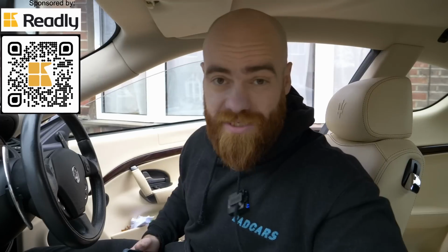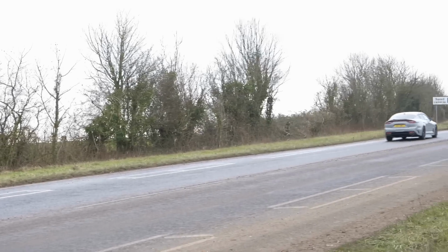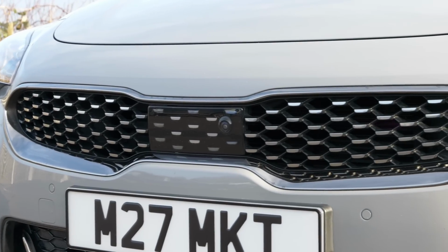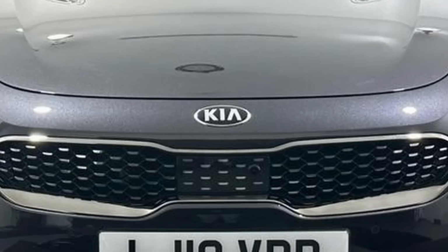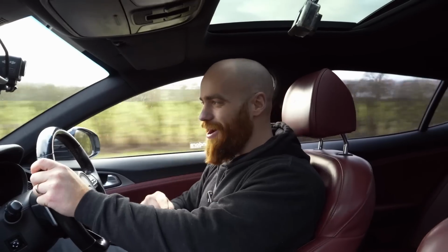Right, now let's get back to the driving. You've no doubt noticed that this particular car has been debadged. And I think the reason for that is that the early Kia Stinger, the pre-facelift ones, come with the old Kia badge.